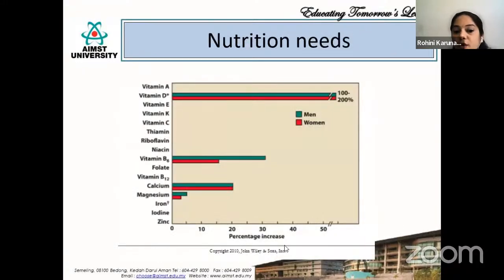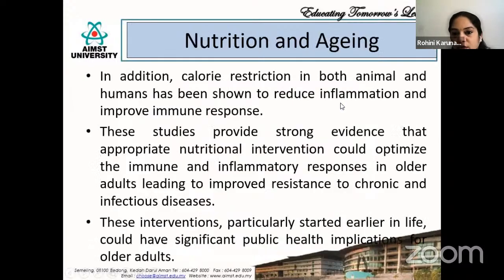And these are the general nutrition needs for men and women at different age groups, where there is a requirement for the general nutrition which is required for the body and which needs to be supplemented in the body. In addition, we also know the caloric restriction, depending on what is required to reduce inflammation, to improve your immune response, and also to fight against infection and prevent cellular damage is very important. And your calories should be selected in such a way that it is specific and which can reduce inflammation and protect the body.